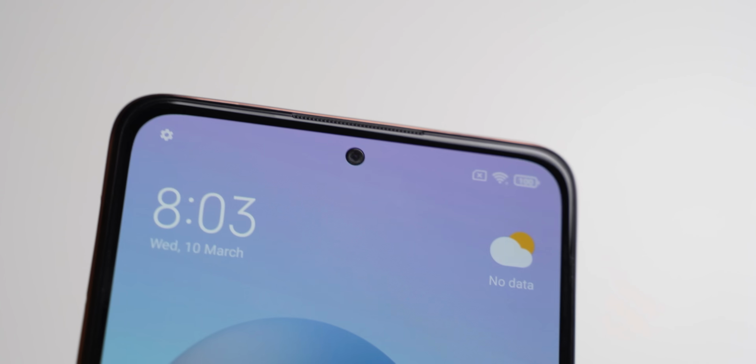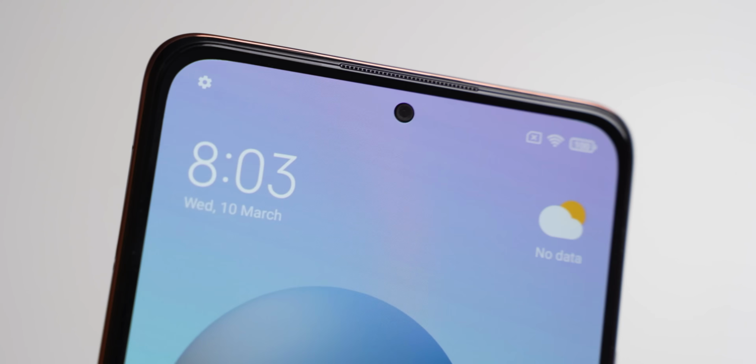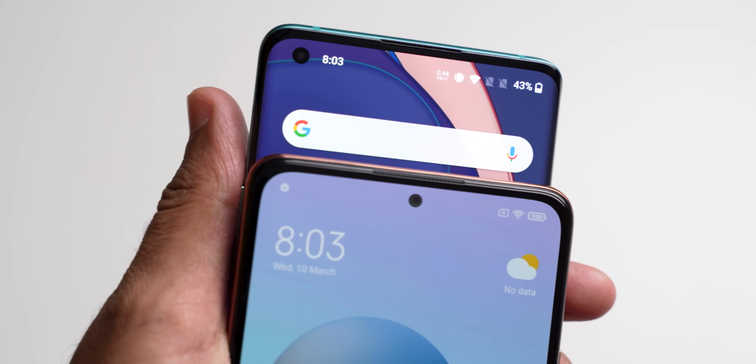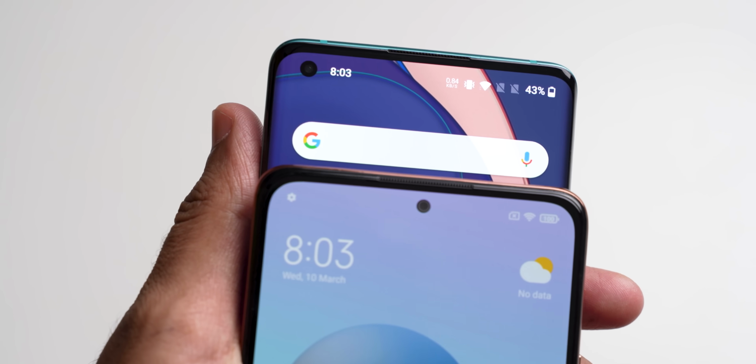Next up, we are going to talk about the camera, and the device comes with a very small selfie camera, which I was surprised with, and Xiaomi claims that this is one of the smallest selfie cameras, and definitely it is. But one small gripe that I have with the selfie camera is that it is reflective at some angles. I mean, if it was completely black like it is on this device, then the Redmi Note 10 Pro Max's front camera would have looked even better, I feel. But when it comes to camera quality, oh my god, it was really good.